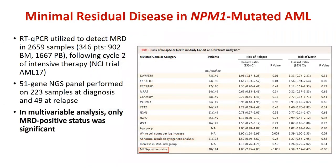So one of the important facets that has emerged in the setting of NPM1 mutated disease has been the concept of minimal residual disease identification. And NPM1 mutations are a very powerful tool in this setting because the mutations are present at low levels in patients who subsequently relapse. So this is a seminal paper by Ivey et al. published in 2016, where they looked at nearly 3,000 different samples from about 350 different patients as part of a few different clinical trials. They performed targeted gene sequencing and then used a highly sensitive RT-qPCR assay to detect mutant NPM1 transcripts. And what they found was that MRD positive status was a very powerful indicator for imminent relapse and poor overall survival.